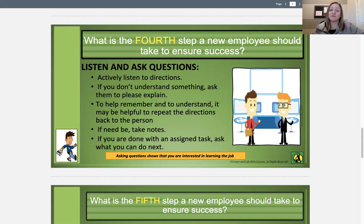And if you need to, take notes. It doesn't hurt. I have post-its everywhere. I write stuff down all the time on these little guys to help me remember to do things. So notes are always good.